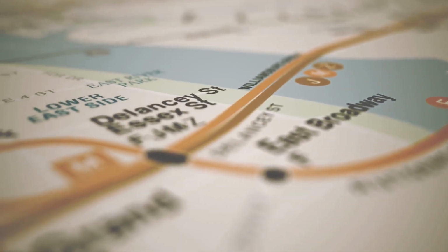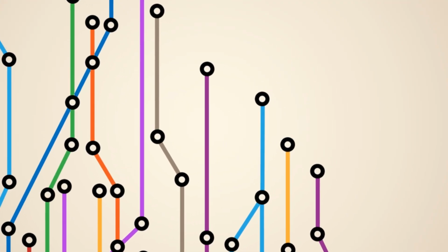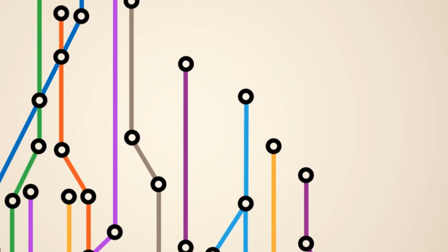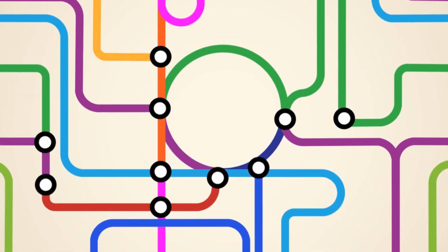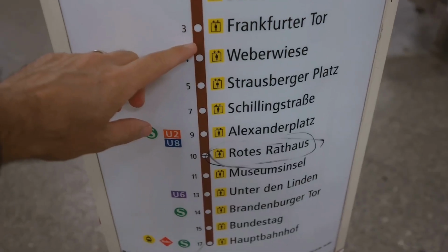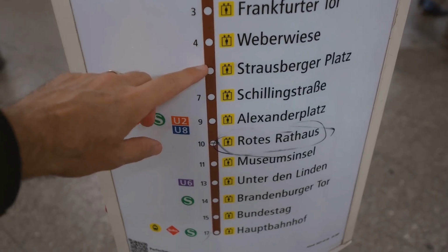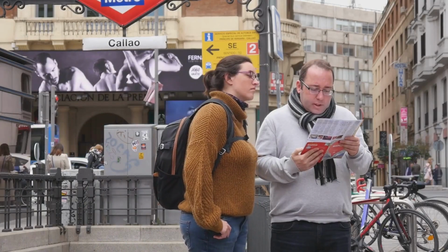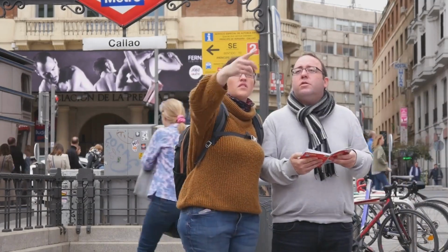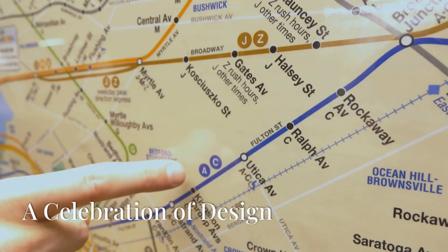Beyond the Beck model, unique approaches. While Beck's design was widely adopted, some cities charted their own course. In Lisbon, Milan, and Mexico City, geographically accurate maps remained popular. These maps often highlighted the relationship between stations and surrounding landmarks. This approach helped familiarize users with the physical layout of the city. It provided a different kind of navigational experience.